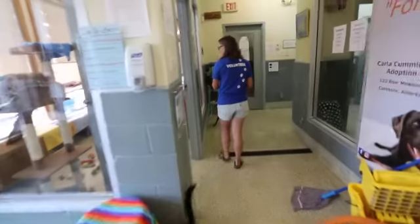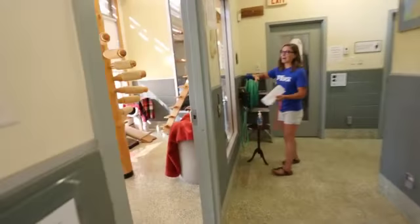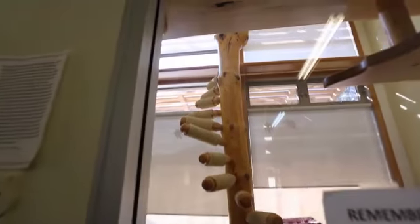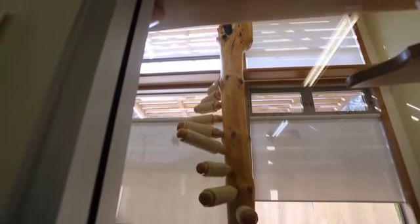So we'll come back here and you can see the rest of the rooms. A lot of them have high climbing trees, a lot of nooks and crannies for the cats to hide into if they're feeling less social.